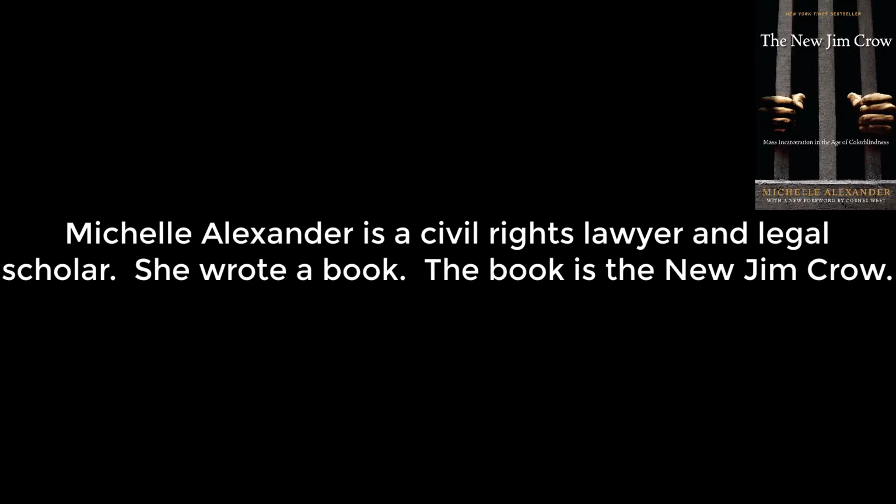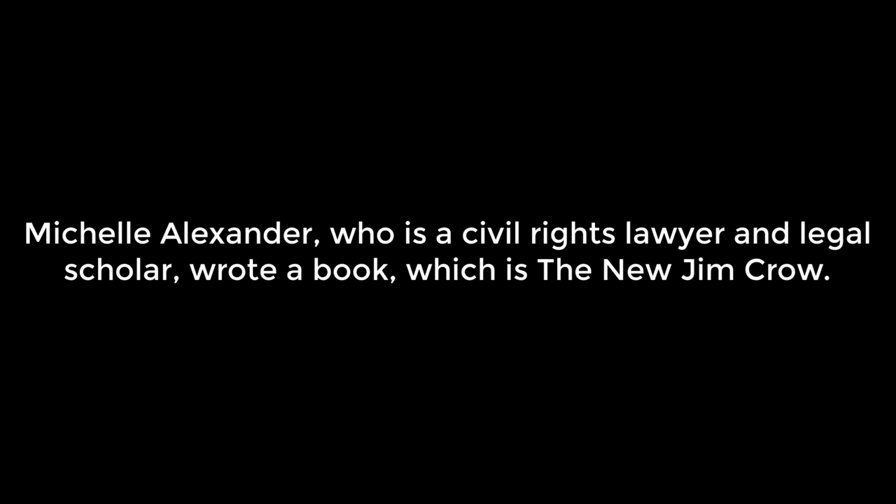Let's look at another example. Michelle Alexander is a civil rights lawyer and legal scholar. She wrote a book. The book is The New Jim Crow. If we use an adjective clause, we can combine the information in the 3 sentences above into a single sentence. Michelle Alexander, who is a civil rights lawyer and legal scholar, wrote a book, which is The New Jim Crow.